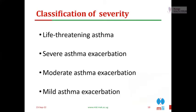So after doing that assessment, you want to classify the severity. Like I mentioned earlier, do a physical examination, 2 goals: classify the severity, and it will also help you in checking response to treatment. So we have 4 classifications, or 4 categories. A child may either have life-threatening asthma, or a severe asthma exacerbation, moderate or mild. Now, when you're classifying, don't start to look for mild signs. Start with the worst case scenario.